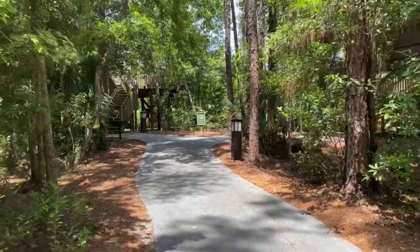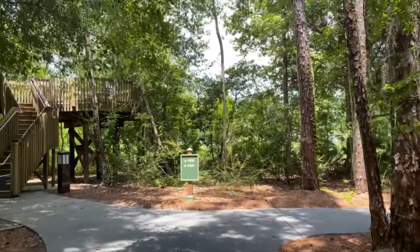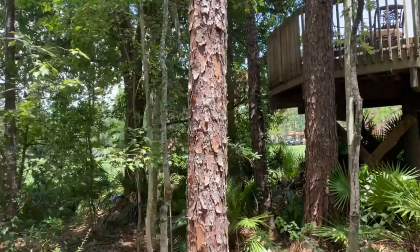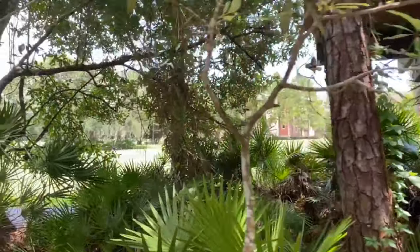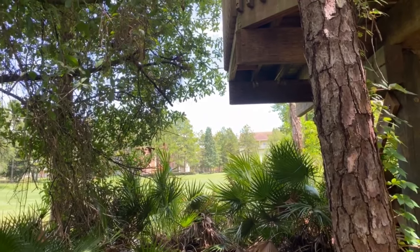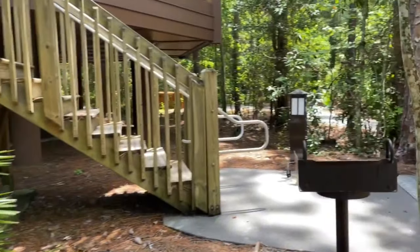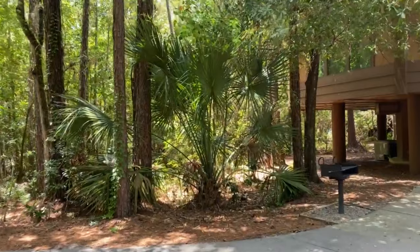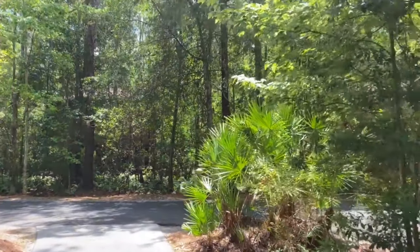Let's walk down that path and show a little bit of the fairway. You can see a little bit of the grandstand area of the Saratoga Springs Resort there, but you can see the fairway. Back out to Treehouse Lane and continue with the tour.